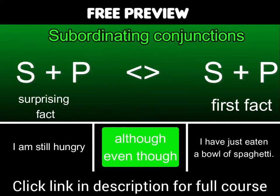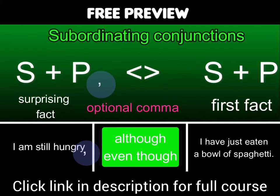So I am hungry, even though, or although, I have just eaten a bowl of spaghetti. So this is your full complex sentence. Sometimes with although and even though, you will see some people put a comma before them. This is optional. You don't need to do it, but it's okay if you do.